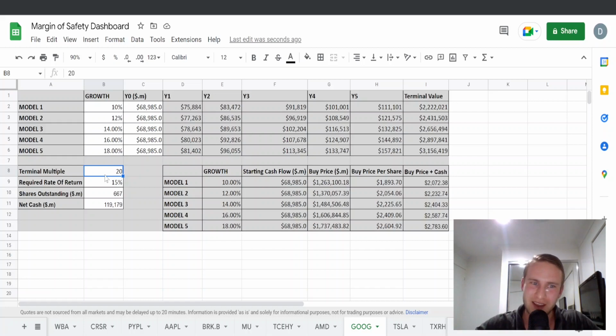Terminal multiple, look, I don't think it will trade any less than 20. Of course, it's possible. Obviously, it could depend on different macro conditions out there, but I don't try to guess macro conditions. And historically, this mean value over 5 years has been above 30. So the fact that I'm using terminal multiples of 20 and 25 shows that I'm not being too crazy when I'm doing these estimates.